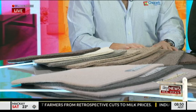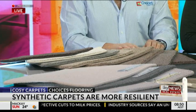And for family use, even in our own household, we have four boys. We have rugby boots, and we have dogs. It must be like the best test house for any carpet. Yes, that's a laboratory.